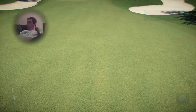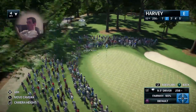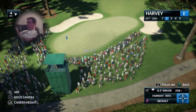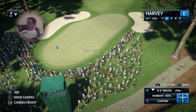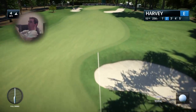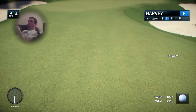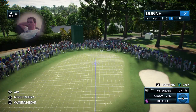Paying attention like a little kid at school, Frank. That baby's sitting up. It's got the best view as well. You don't even need binoculars from where that ball is. And he steps up to take this shot from the fairway. This looks to be at least an extra club, maybe 2 clubs going way up that hill to the green.